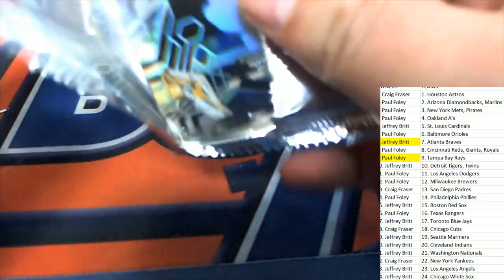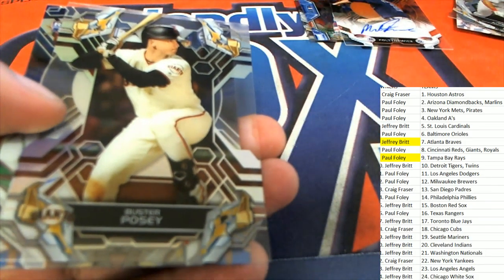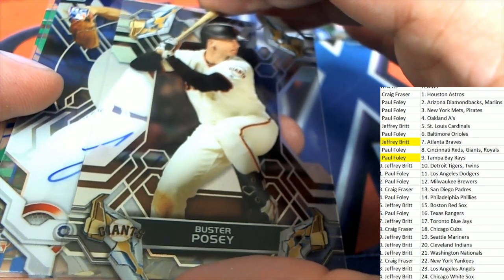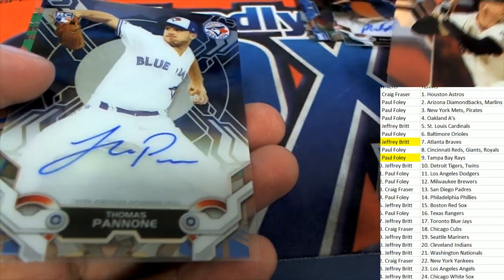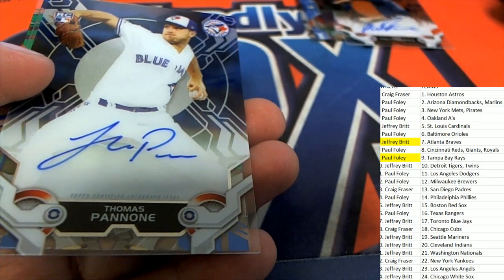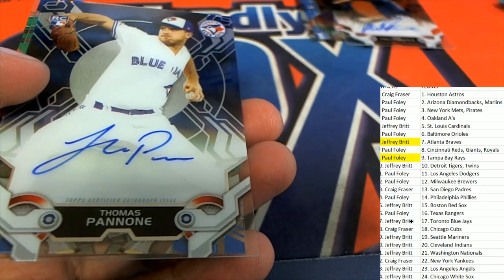All right, our final autograph, here we go. Final hit. It's going to be the case hit. It's Toronto who comes away big right there on that one.